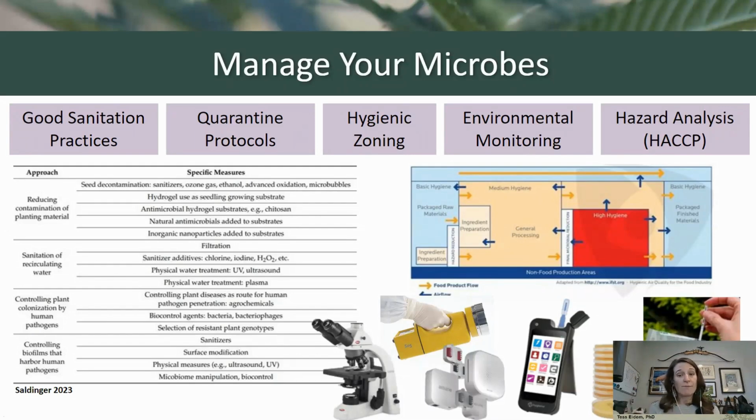Environmental monitoring is another really good way to get eyes on your microbes. You cannot see microbes with your naked eye until they're in the millions of CFU. And by that point, you already have spoiled your product, or your plant is already infected.